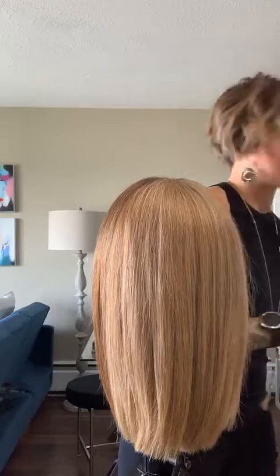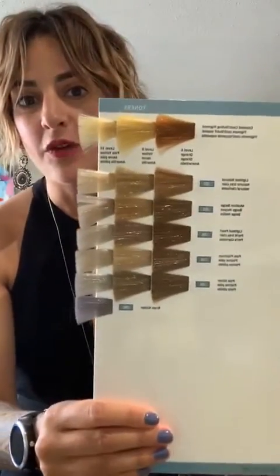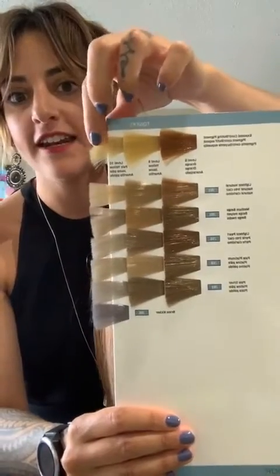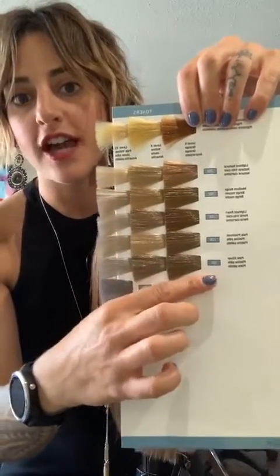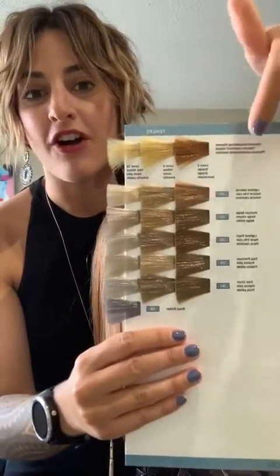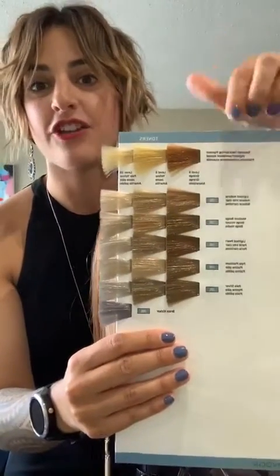If you ever seen the swatches here, we have swatches at a level 6, level 8, and a level 10, and then what each toner does at that level. What that means is if you have all these different levels in the hair, you're going to be able to tone all those levels with one toner.